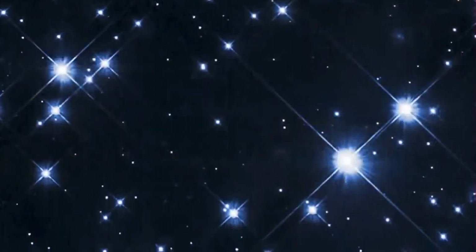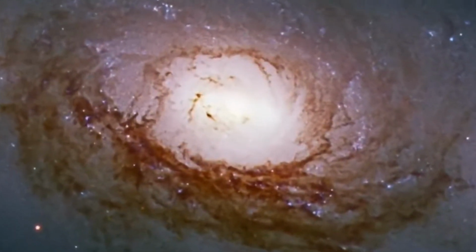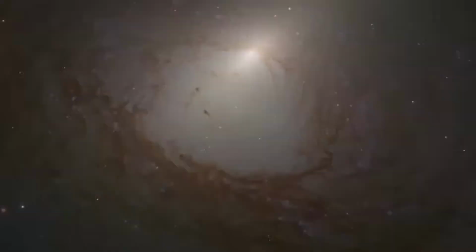All these objects belong to something called the Caldwell Catalog. These images are really gorgeous, aren't they? So the Caldwell Catalog includes galaxies, star clusters, and nebulas, which are clouds of dust and gas in space. Let's go ahead and jump right in. First up, we have an image of Caldwell 45. Caldwell 45, this is a gorgeous spiral galaxy, and it has something called nuclear rings.